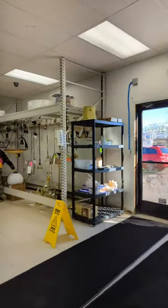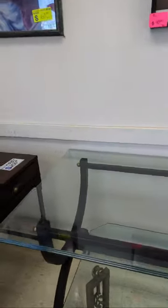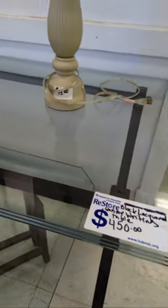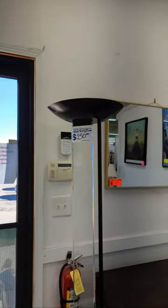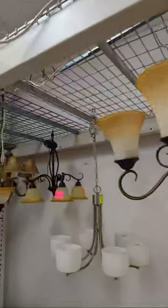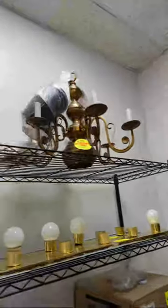Great lighting, great lighting. This is a beautiful table. It was originally $900. It's quite expensive. And it's now $450. The desk is $250. The lamp is $150. Hanging light fixtures. Tanisha, this is what she does, puts all of this together and lights them up.